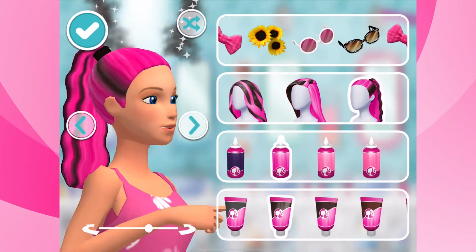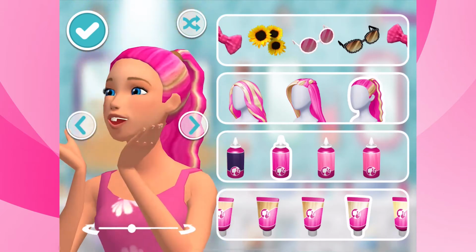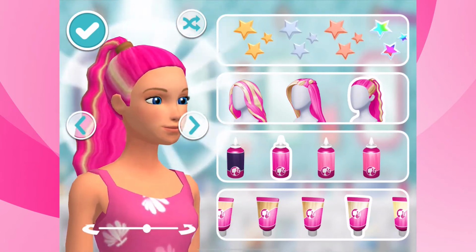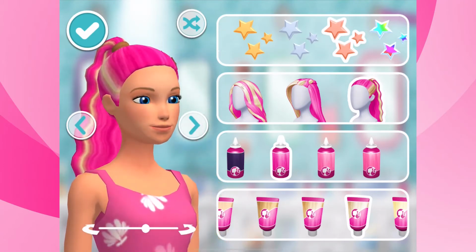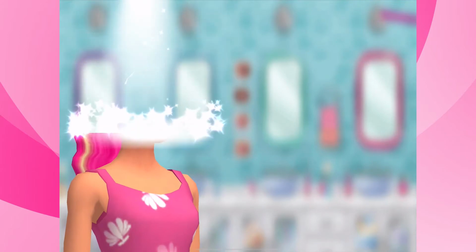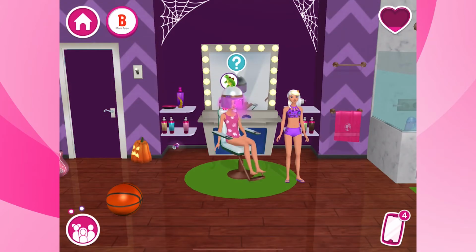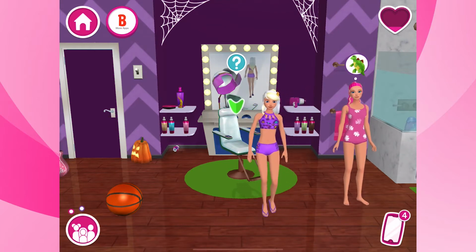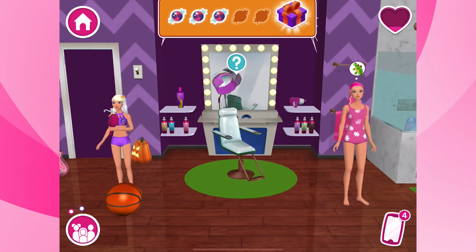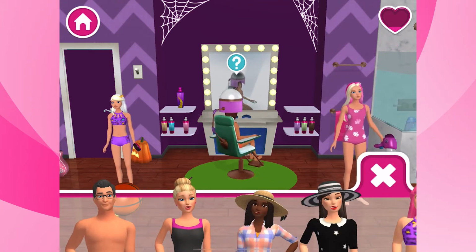Now let's see, let's do like a random crazy color. This color is what I picked with my eyes closed. So that's the color now. I'm just gonna pick something with my eyes closed now. Ooh. Now, this is perfect. Perfect. And Skipper, you found a candy too. She can comb her hair. Barbie can air dry it. And now, Teresa. Since this is Teresa's hair salon, let's do Teresa's hair really nice.